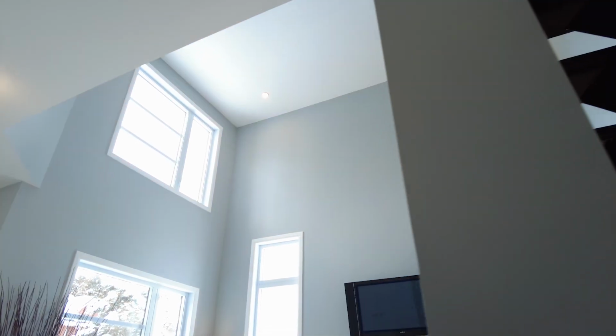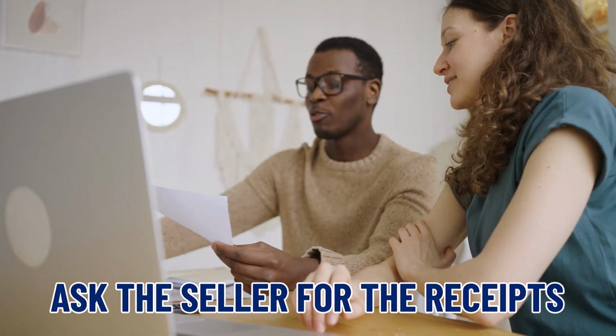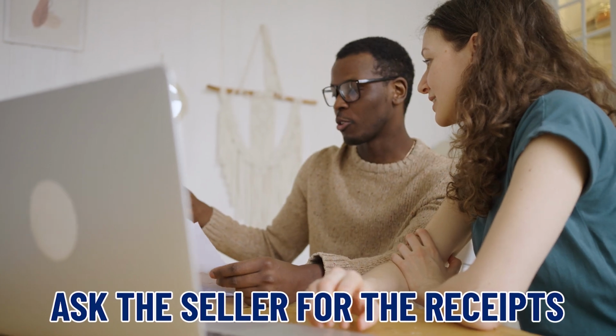So first up, repairs. The seller promised to fix anything after your inspection. This is a chance to make sure it was done. And don't just take their word for it. Check that the work is actually completed, and it's also a great idea to ask the seller for the receipts and the warranty just in case anything goes wrong in the future.